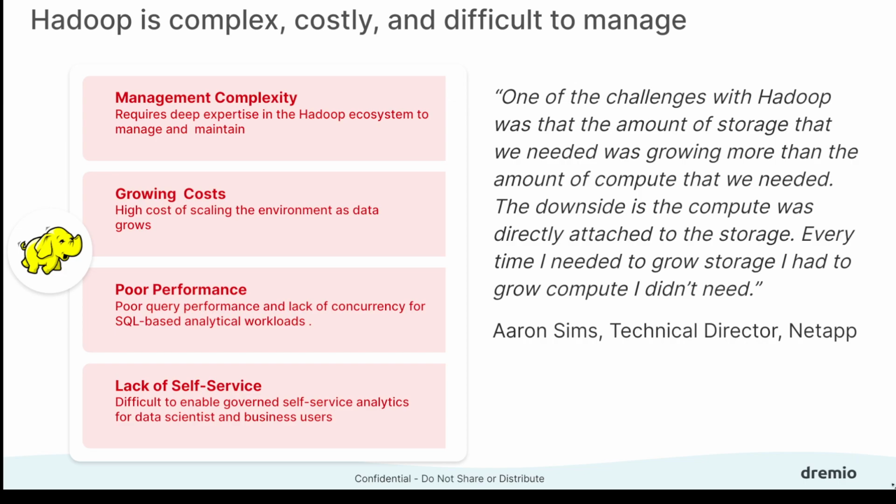Customers of Dremio have mentioned issues with management complexity, because managing Hadoop requires deep expertise. The growing cost, because you're constantly having to scale by buying new nodes, which often come with extra storage you don't need or extra compute you don't need. Poor performance, often seeing a lack of the needed concurrency to execute the SQL-based workloads that you need, and a lack of self-service, being such a complex system that's difficult to govern and enable self-service analytics to the data scientists and business users.